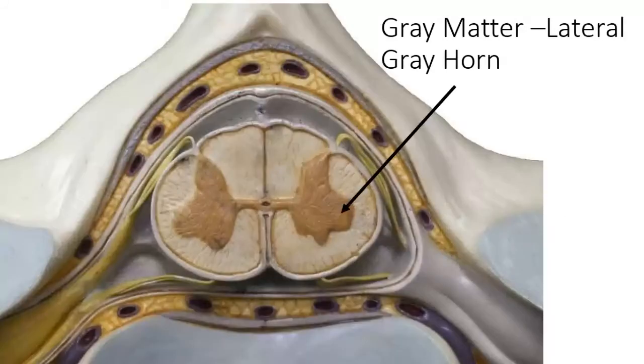All right. So now, where's the VW, the bug? Right. So here we're seeing now the lateral gray horn. That's going to be made up here. Now, this is only present from T1 to L2. And when we talk more about chapter 15, you'll know why. But it has to do with the sympathetic nervous system, which is part of the autonomic nervous system. All right, but that's the lateral gray horn.